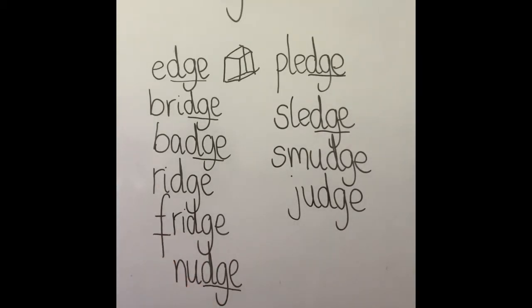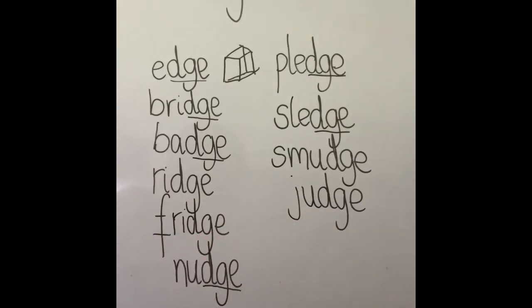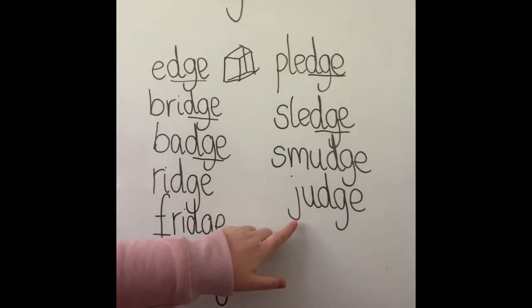We could be a judge during the day too if we did some debating. We could make a decision on what we thought was right or wrong. So, judge. 3 sounds in this word. Say them with me. Judge.